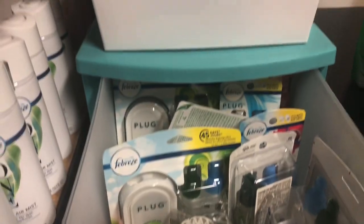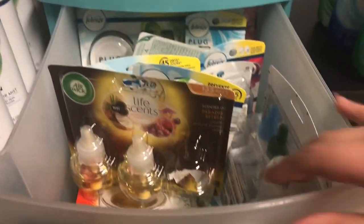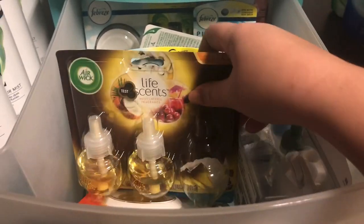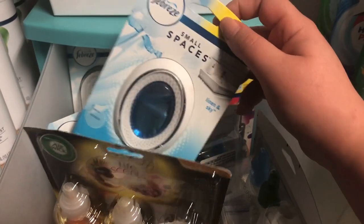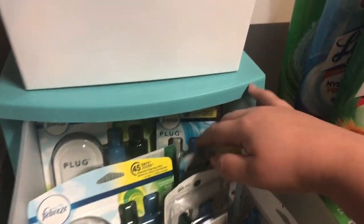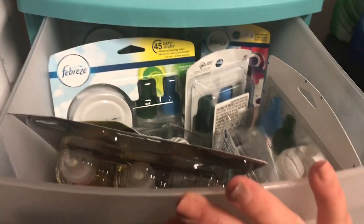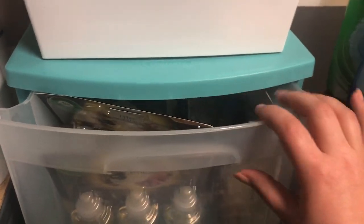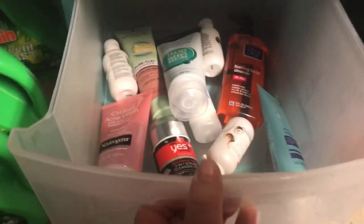This top shelf, or top drawer here, is all of my plug-in air freshener plug-ins. So I have Airwick and Febreze, which I really like. And then I do have one of the Febreze small spaces. So yeah, quite a few of those. And I try to leave this drawer cracked just because I don't want all the scents to get mixed together and kind of give it a little breathing room.